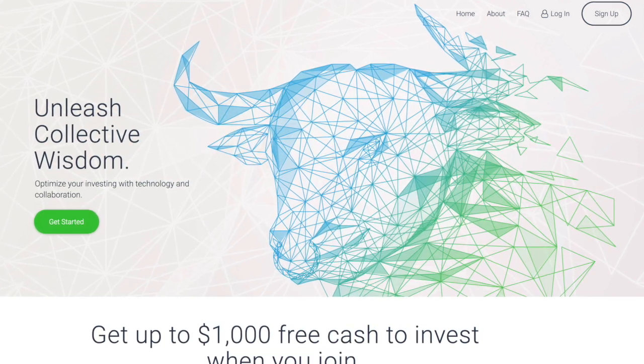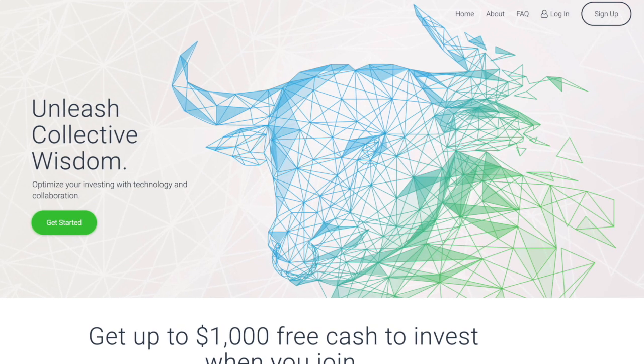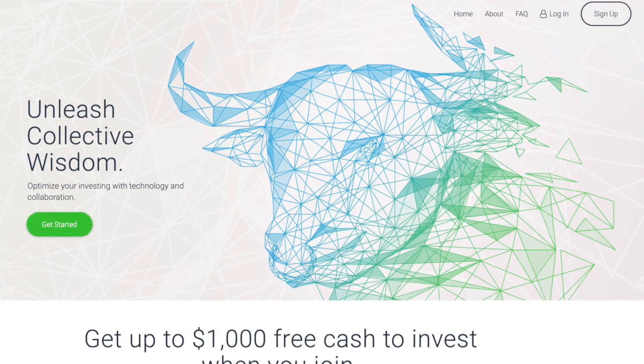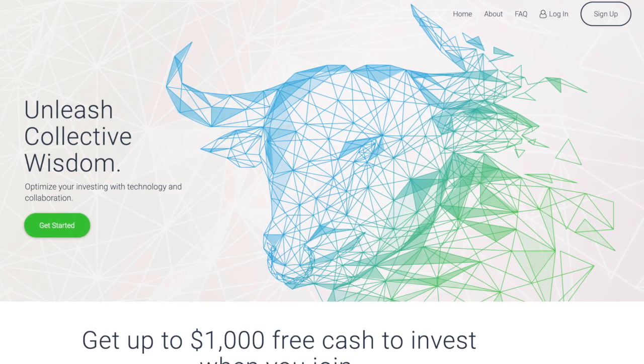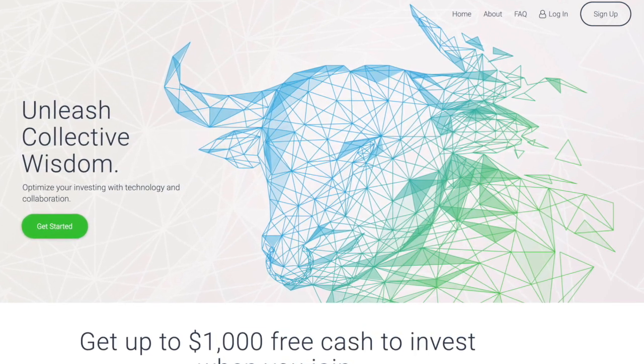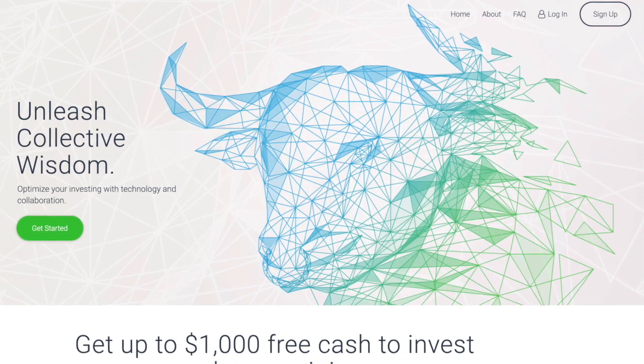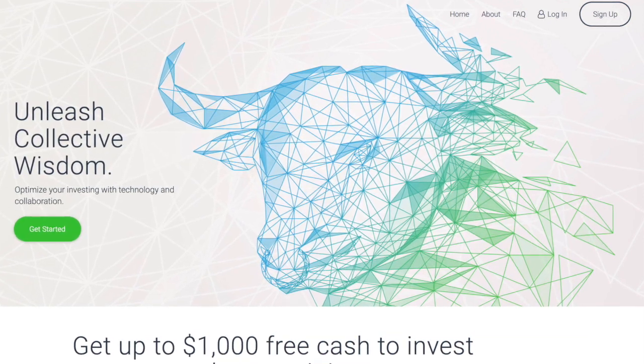Now, another thing that is a bit different with this service compared to Robinhood or Webull is the fact that they don't give you shares of a company as a reward. They actually just credit your account with cash, and then you can use that cash to invest in any stock or fund you want. So it's a slightly more annoying process than the other two brokerages I covered before, but ultimately it's still free money, so why not take advantage of it?